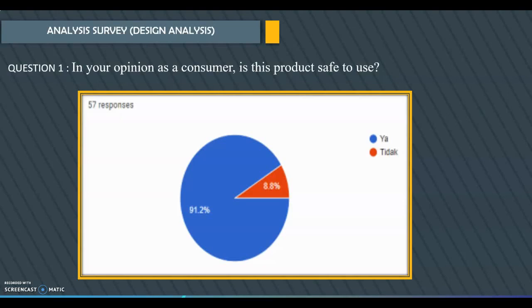Okay, for question 1, in your opinion as a consumer, is the product safe to use? 91.2% answer yes and 8.8% answer no.